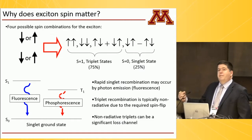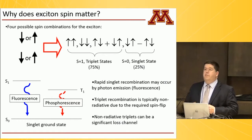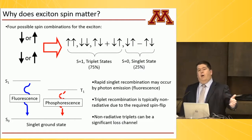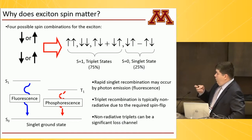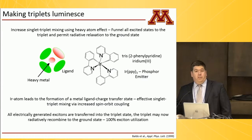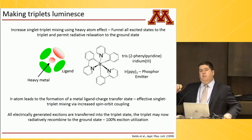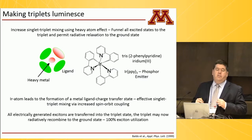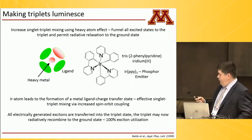Okay? And so the problem at the time was to say, how do we do something with the triplets? Right? How do we get those triplets to emit light so we can get 100% harvesting of our excitons, so we're not automatically stuck with only 1/4 of the excitons being radiative? Well, really, the innovation came in trying to actually realize a method through molecular design and engineering to mix the singlet and triplet state. What you want to try and do is give the triplet a little bit of singlet character so that now that usually forbidden transition between the triplet and the singlet becomes allowed, right? So that you can start to see light coming out of that state.